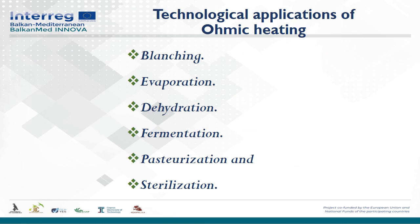Because ohmic heating is part of the novel food processing technologies, we can find this technology applied in different techniques in the food industry, like blanching, evaporation, dehydration, fermentation, pasteurization and sterilization. Because of the way this technology generates heat in the food product, it is applicable to products with specific characteristics.